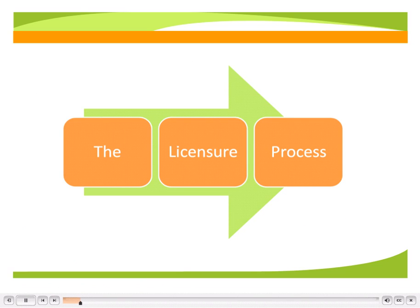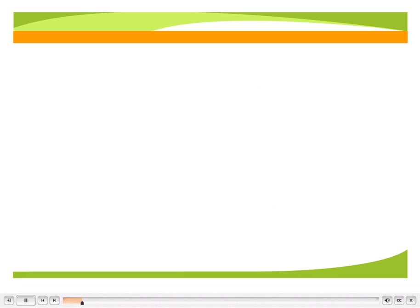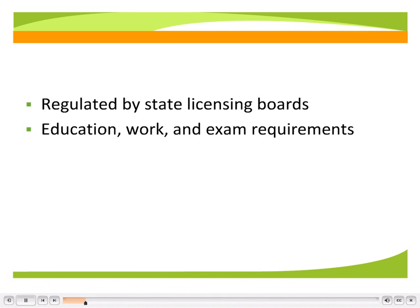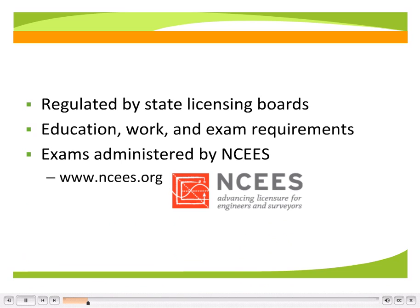First, let's talk about the steps you need to take to become a professional engineer. In the United States, licensure is regulated by state licensure boards. Each board sets the education, work, and exam requirements for licensure in its state. The standardized licensure exams are developed, administered, and scored by the National Council of Examiners for Engineering and Surveying, also called NCEES.